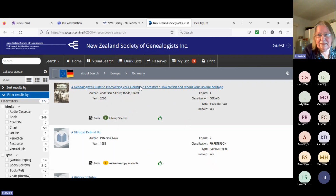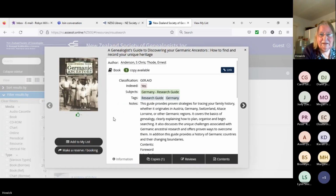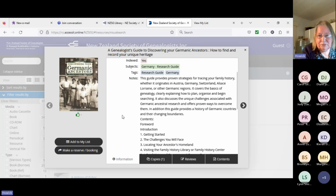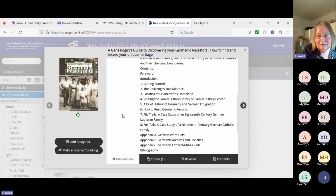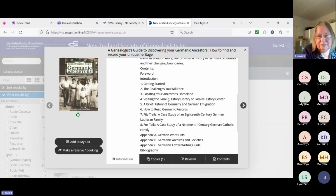So here's just a guide. This is a guide, and it is indexed, and it tells you about how to discover your Germanic ancestors and how to record it. And somebody has put these into the notes. So these are all the chapter headings.